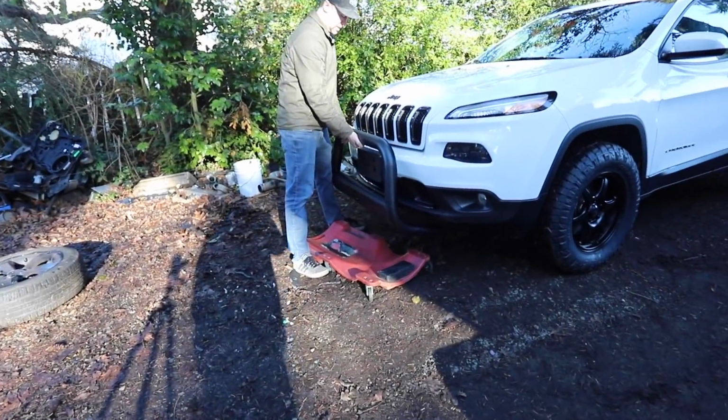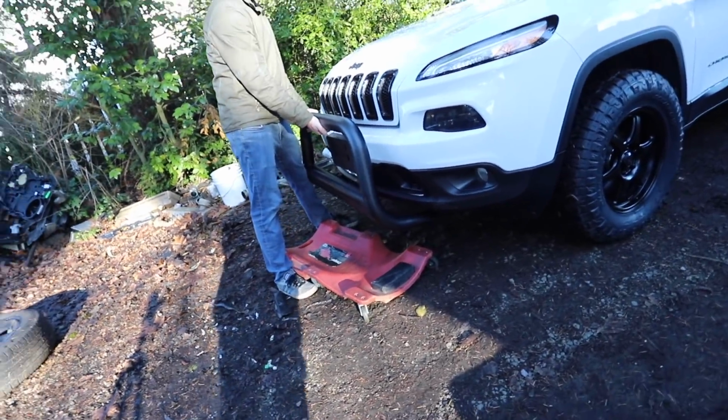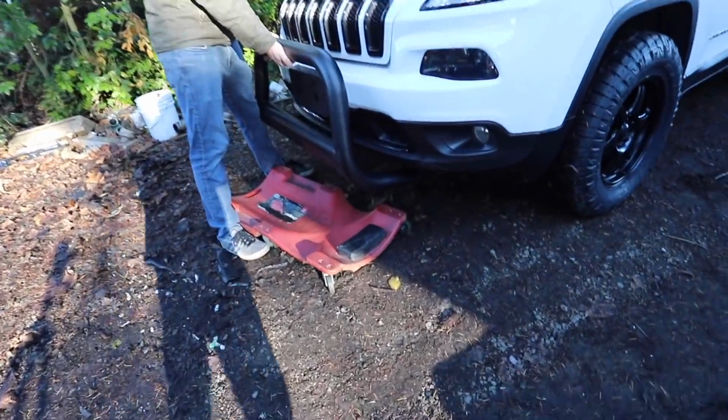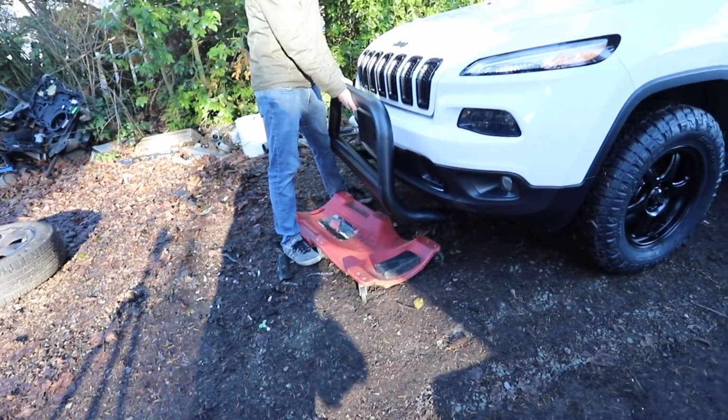The next mod we got coming in is a front bull bar. This is an Apu Bull Bar that we bought on eBay. I think it's going to help add some aggression to the look of the thing with the whole off-road package. It bolts into the frame rails. We're going to take the underside plastics out, and then that comes along into the frame rails. We'll go ahead and get this thing bolted on, see how it looks.